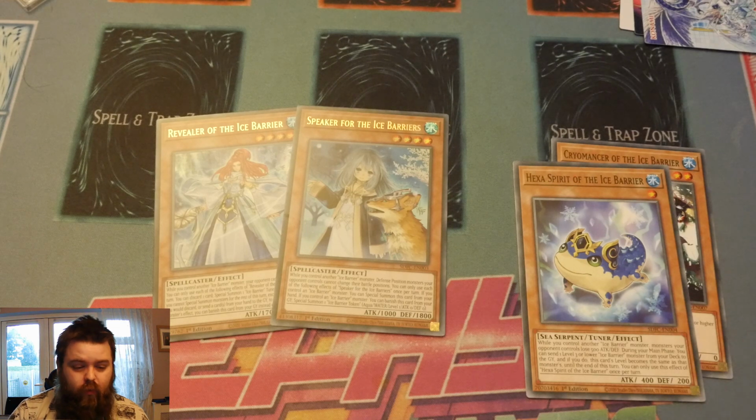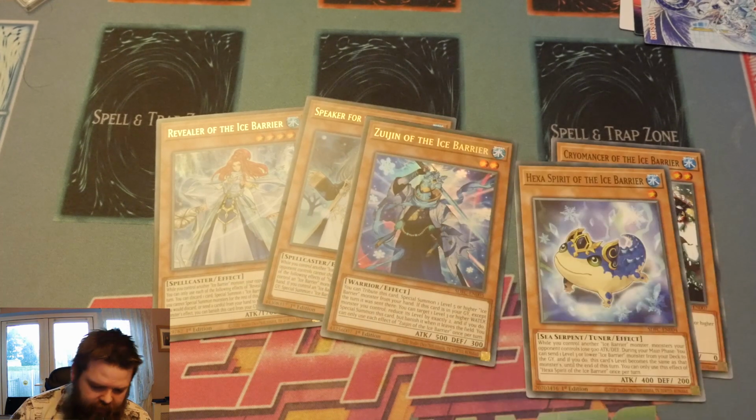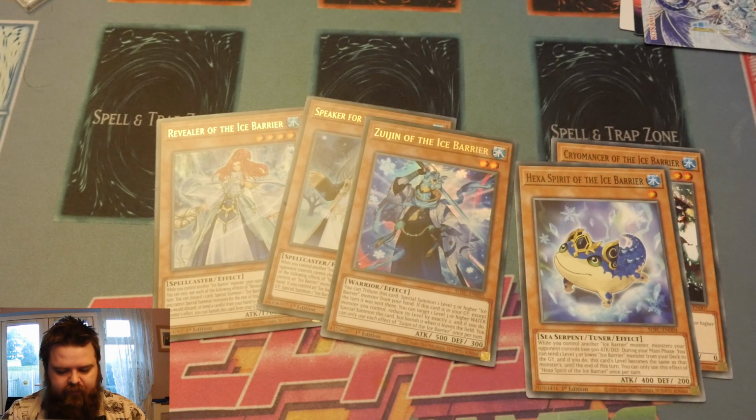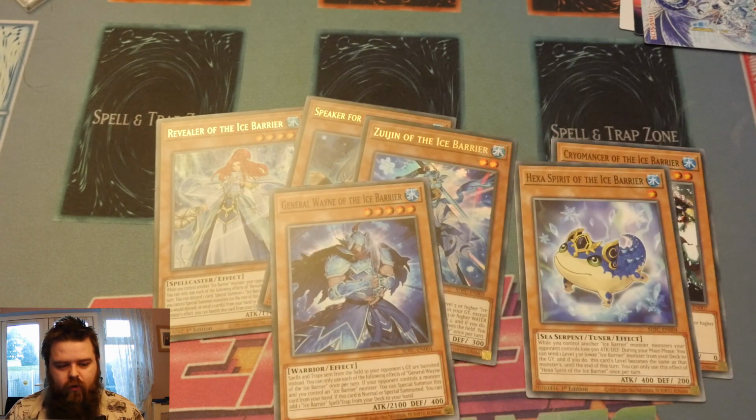I think the new Trish is cool to have at 1, because it is slightly generic. Zujin, again, is really kind of cool for the deck specifically. It's just a shame that it doesn't help extend your plays too much. Gwaine, I keep calling it Gwaine, because it's General Wayne. General Wayne's kind of a cool card as well for the deck.